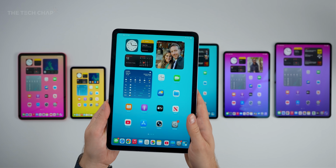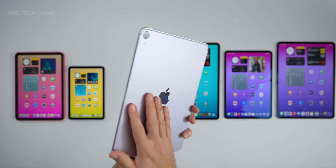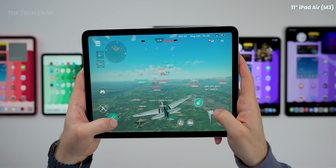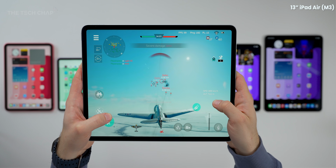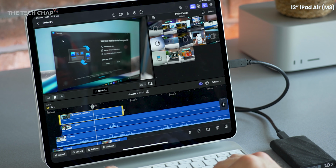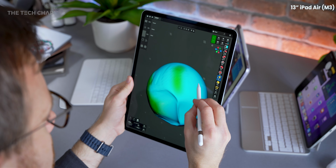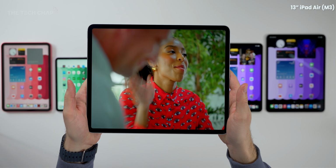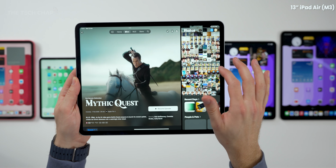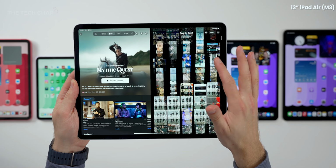The M3 is an incredibly powerful chip and also adds some fancy graphics features like hardware-accelerated ray tracing and mesh shading. You don't need to worry about all that stuff, but it's also much more capable of running demanding apps like Final Cut Pro and Lightroom and 3D apps like Uniform. And of course, this bigger 13-inch Air is way more immersive for watching movies, playing games, and the extra space is great for having 2 apps side by side.